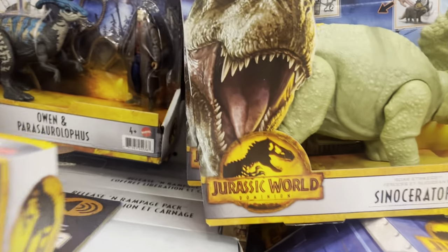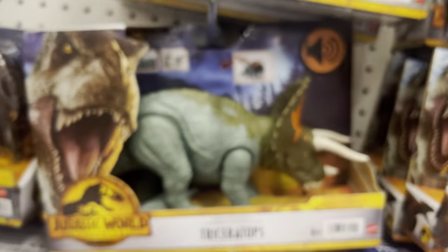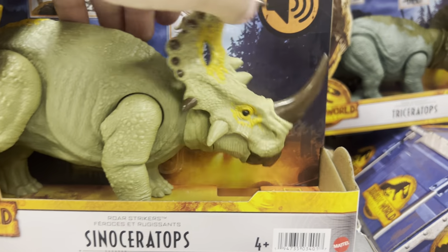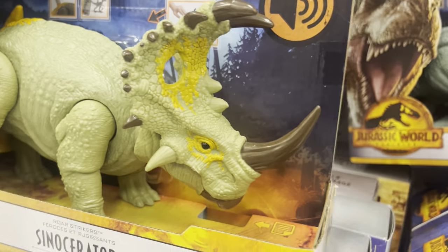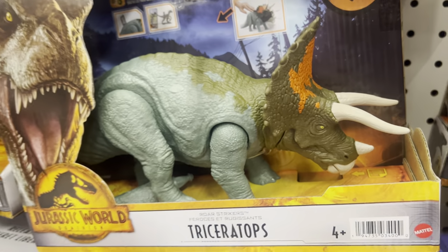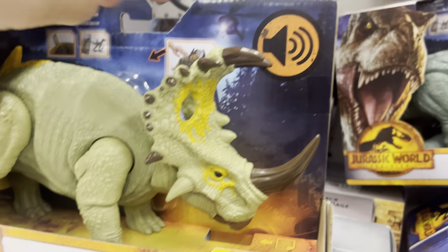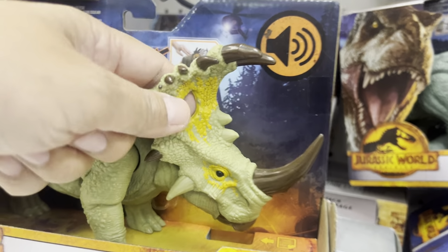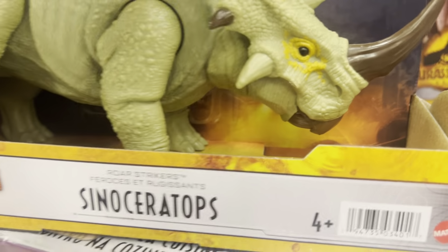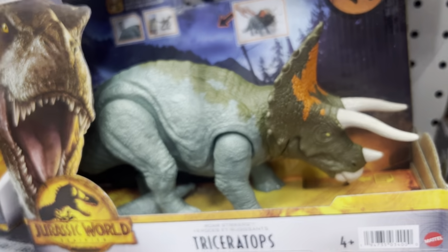So we also have Sinoceratops, similar to the Triceratops family. That one is a Triceratops. So I prefer this one better. It's more features, more detail on this one. The horn's bigger, a big old horn, kind of like a rhino type horn here. The Sinoceratops. It's a must buy, and a Triceratops here too.